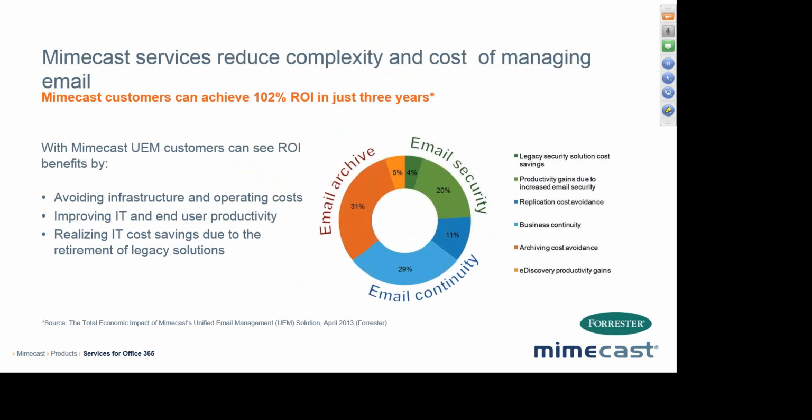So this slide just quickly goes over something that was done by Forrester recently, whereby Mimecast services were proven to reduce cost and complexity of managing email. So those customers surveyed achieved a 102% ROI in just 3 years. And once again, the cloud service extends down to on-premises systems as well. So there were elements such as decommissioning legacy solutions, saving $30,000, and an integrated reliable email continuity solution with a cost avoidance associated of $79,000.